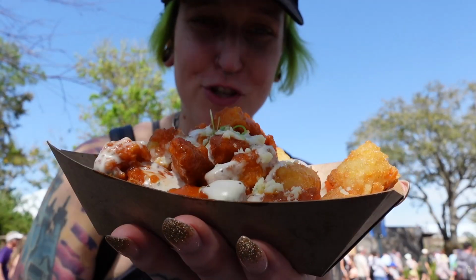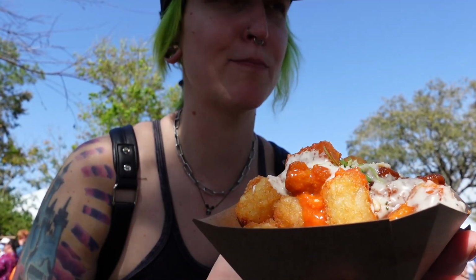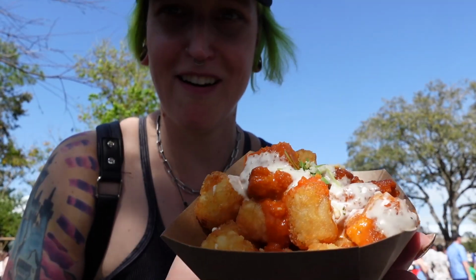So we are over next to Canada. This is from the Refreshment Port. This is the highly anticipated buffalo chicken poutine. I don't know why they're calling it poutine. What do we call it? We're going to call it loaded tater tots. Buffalo loaded tater tots, because that's what they are. So it has chunks of the Impossible chicken tenders, slathered in the buffalo sauce, and then there is vegan ranch and blue cheese on this, obviously, as well as tater tots.